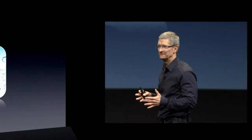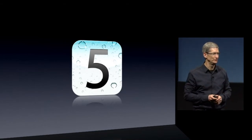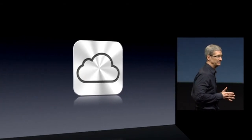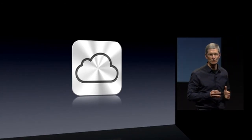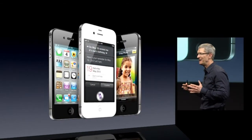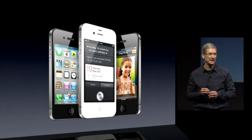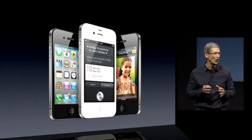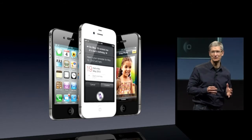It's pretty incredible, isn't it? Let's review today's announcements. iOS 5, the world's most advanced mobile operating system, now with 200 new features. iCloud, a breakthrough set of free cloud services that just work wirelessly and seamlessly. iPhone 4S, the most amazing iPhone ever, now with a dual-core A5 chip, 1080p HD video recording, an all-new camera with advanced optics, and this amazing thing we call Siri, your own personal assistant.